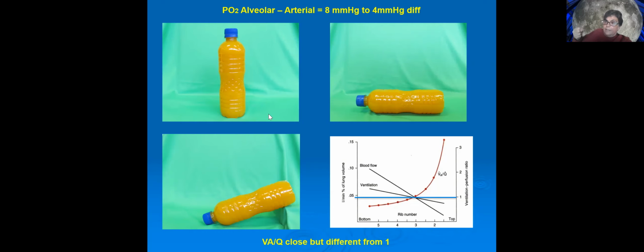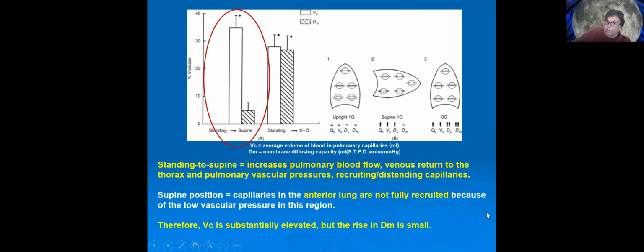So by decreasing that, taking out 4 millimeters of mercury of this difference between perfusion and ventilation, we end up with a lesser difference between alveolar PO2 and arterial PO2. But VA/Q is close, but still different from one. It's not what was predicted before. And then there was another question.